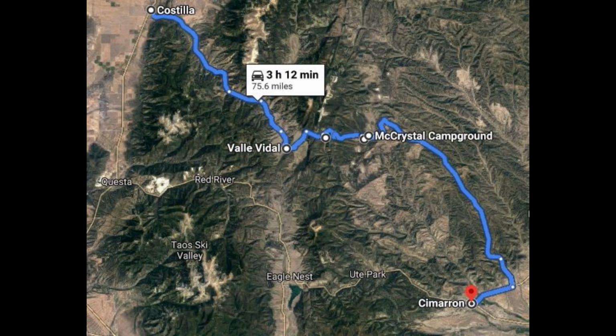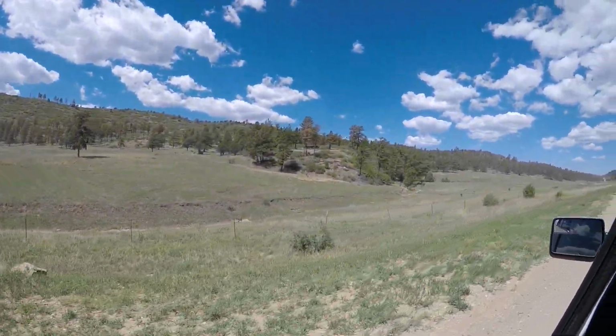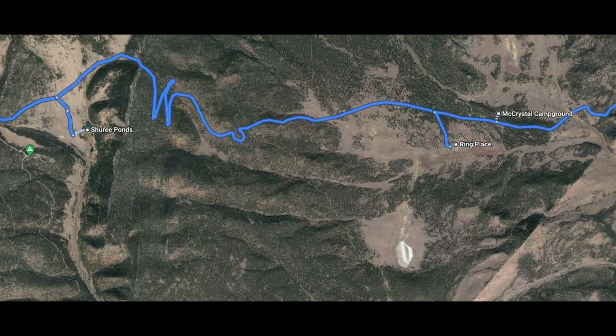Or if you was going to go out of Red River, you would turn north at Cuesta onto 522, and then you would turn east on Forest Road 1950. This first video clip is the drive right off of 64 and the first part of the drive up Forest Road 1950. This next map is a close-up of some of the stops we made along the way.